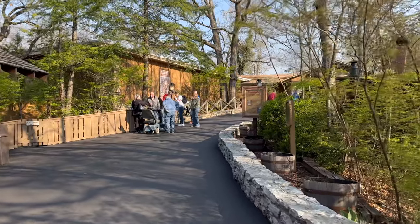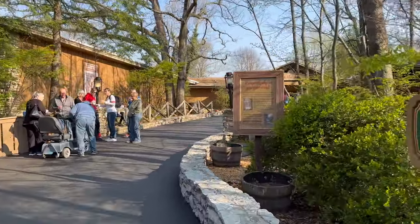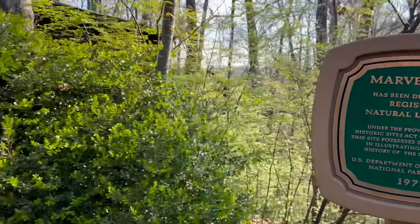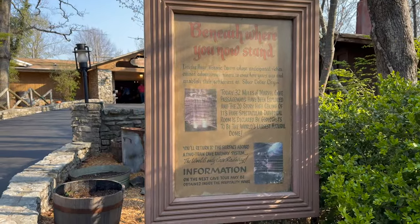But walking up the hill here, and by the way, there's going to be a lot of hills in this theme park, so get ready for that. We see our sign here denoting that Marvel Cave is actually a registered national landmark. You can find it on the National Park Service website. You'll learn a little bit about Marvel Cave right here.